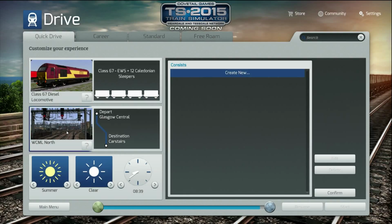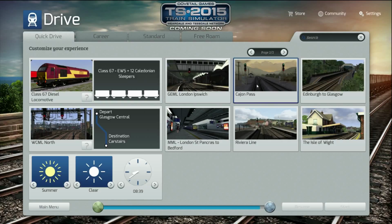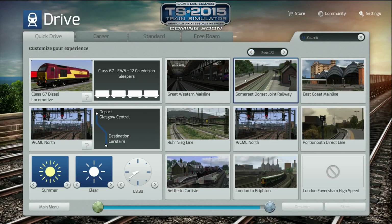So next on the list, we got our route. So most of these I've got a DLC, but you do get the Great Western Main Line, East Coast Main Line, Royal Sieg Line, and you also get the Cajun Pass, and you also get Headborough North, which isn't in here, but that's a shunting yard. You do get that included with the game as well. But my DLC is you also get the Somerset Dorset Joint Railway as well.